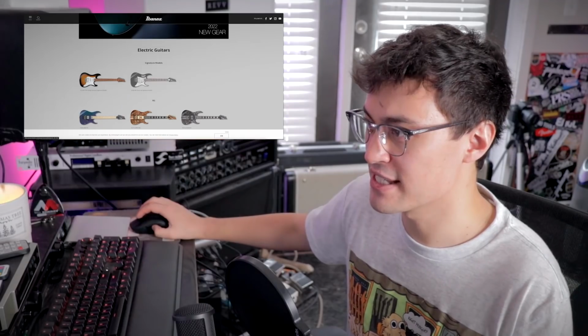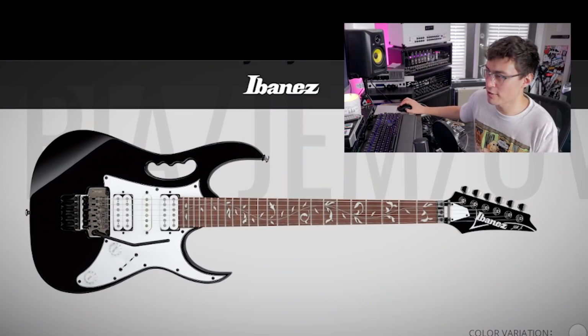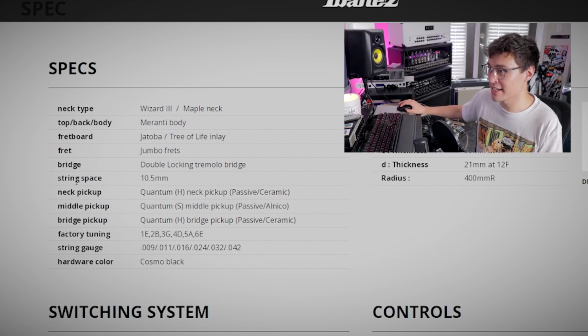What else? Another Steve Vai model. Oh, okay, so it's another color for the Gem Junior. So it's a more affordable one. It's got the Tree of Life inlays, the proprietary Ibanez Quantum pickups, Jatoba fingerboard, Meranti body.